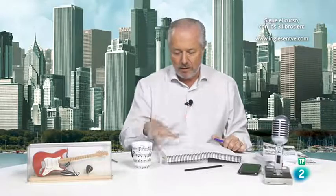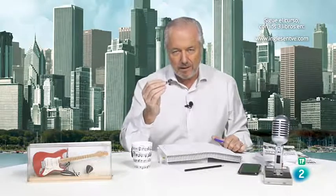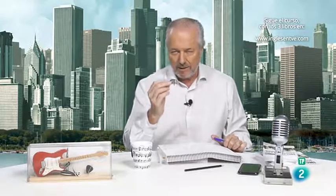¿Cómo se dice? A book. A table. A key. A country. Un país. A country.